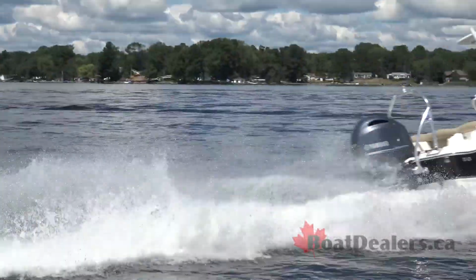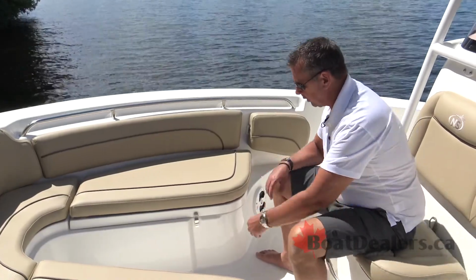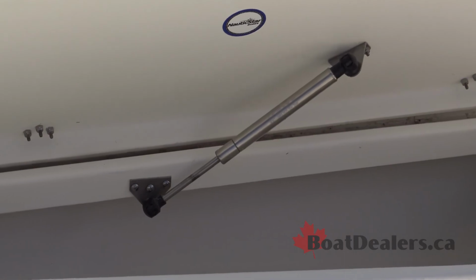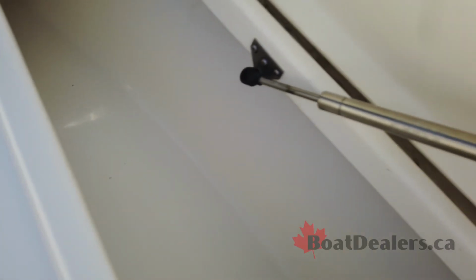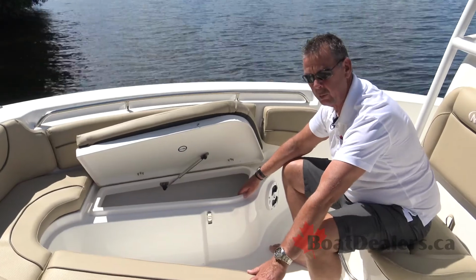If hardcore angling's in your blood, you want to know you got a couple of really well-built fish boxes on board. NauticStar didn't miss a beat. Check out the hardware here with the great latch holding us down, a ram underneath to hold the lid down. There's a really generously sized fish box in here on the starboard side, the exact same setup on the port side of the boat.